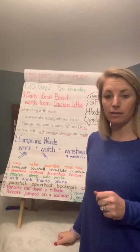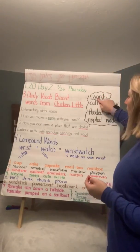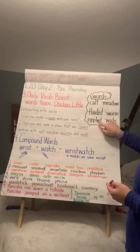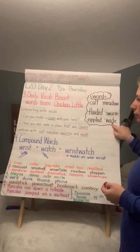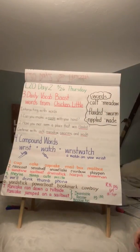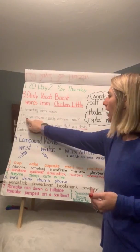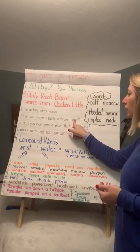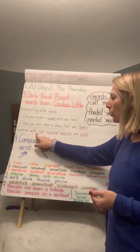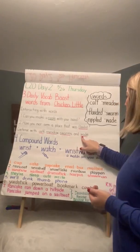Now go back to yesterday's lesson when I read you Chicken Little. We're going to look at some vocabulary words. We have the words calf, meadow, flooded, swarm, rippled, wade. Think about what those words mean in that setting. I want you to interact with the words. Put them in a sentence. Can you make a ripple with your hand? Have you ever seen a place that was flooded? Continue with the word calf, meadow, swarm or swarms, and wade.